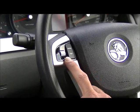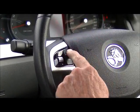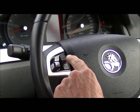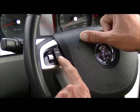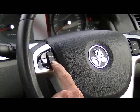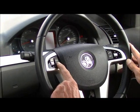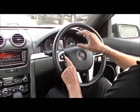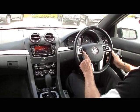On our left hand side here we have two controls: audio, which controls between AM, FM or Bluetooth, which we'll talk about shortly. The bottom one is just your trip computer, gives you all your readout information on the center screen, how many Ks the car's done, distance to empty or the range to empty, average speed, average fuel, and then of course you've got your overspeed setting as well, so if you don't want to get caught speeding.